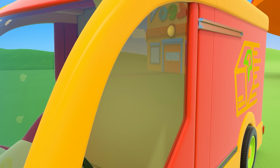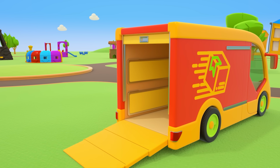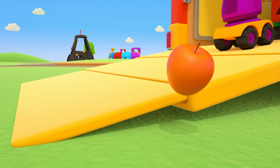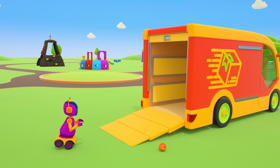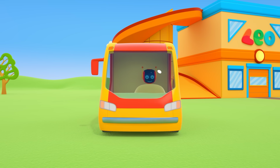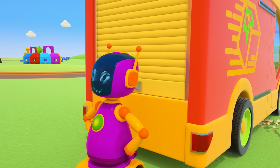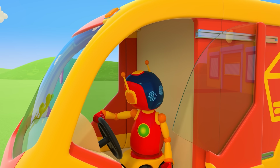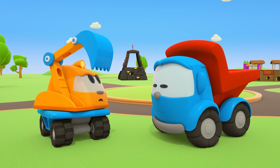Lifty feels something is missing. But the boxes have to be loaded anyway. Oh, an apple fell. The robot driver goes backwards to turn around. Crunch! He didn't notice the apple. Stop! The delivery van almost hit the robot. The mirror's not attached. You can't drive that way.